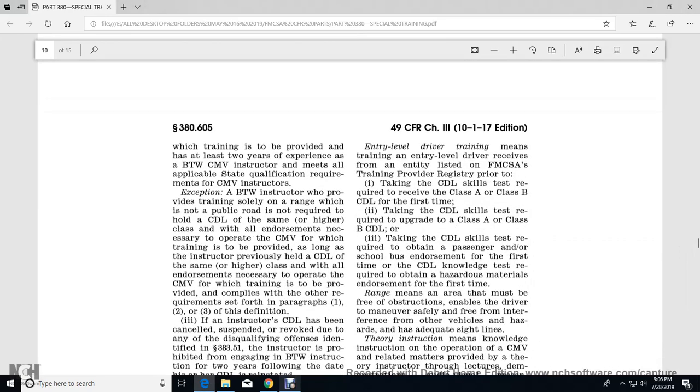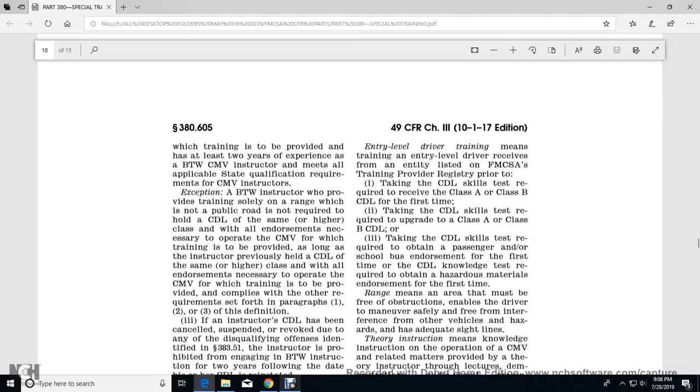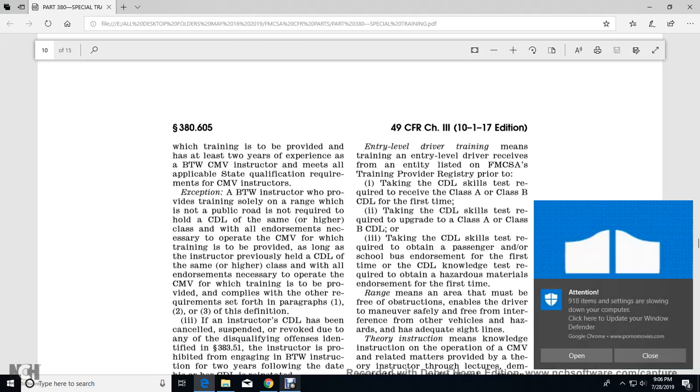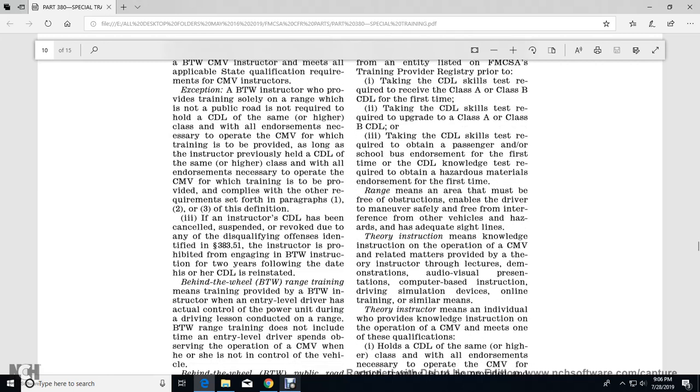Exemption: a behind-the-wheel instructor who provides training solely on the range, which is not a public road, is required to hold a CDL of the same or higher class with all endorsements necessary for the commercial motor vehicle for which the training is provided, and complies with the other requirements set forth in paragraphs 1 and 2 of the definition.